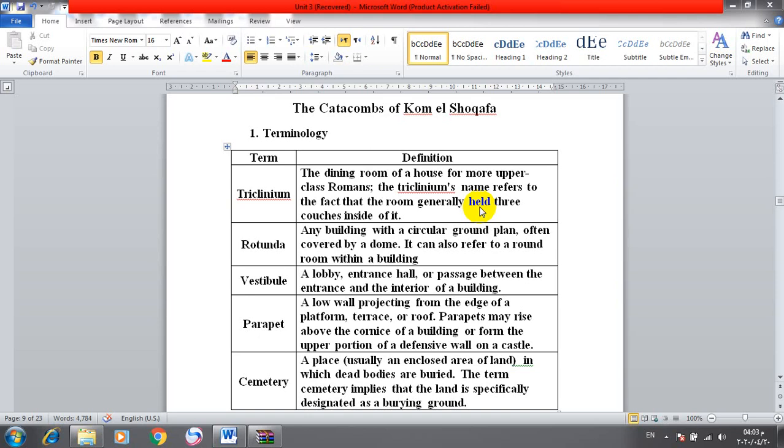First of all, before going through the terminology, I'd like just to draw your attention to some common facts. That the city of Alexandria was originally established by Alexander the Great, the most famous Greek king and army leader, in 332 before Christ. And soon, Alexandria became the cultural and commercial center of the Mediterranean Sea region.